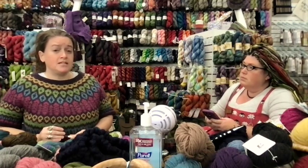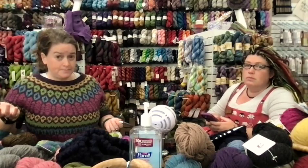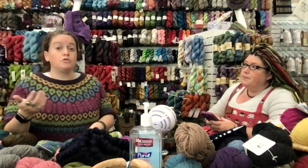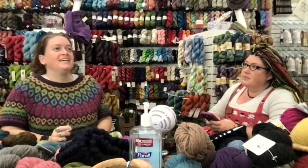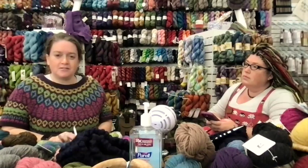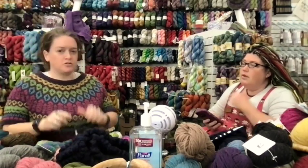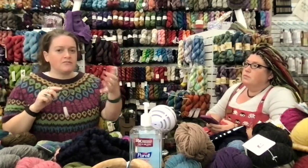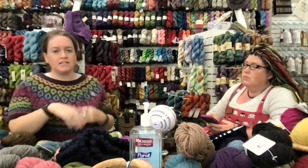We jokingly say in the shop that some yarns play well together, even if they're not... I'm just waving around my cable needle. Some different yarns will play well together, but often what we mean by that is they're really close to the same thickness, or they're like Pacific Sport and Cherub Aran. They are different thicknesses, but they have similar fiber content, and so it's really okay.